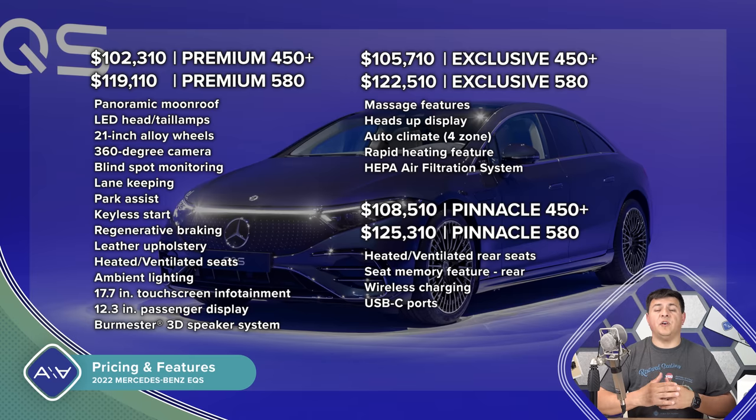Mercedes has a reputation for offering a ton of standalone options on every vehicle that they sell, but that's starting to change. With the EQS and a number of other new Mercedes models for 2022 and 2023, we're going to start to see different trim levels with packaged options rather than a ton of standalone options. In the 580, for instance, we're going to see three different trim levels. Premium is the base version. We then have Exclusive, which is going to be the mid-level trim, and then Pinnacle, the top-end trim.